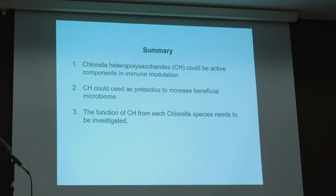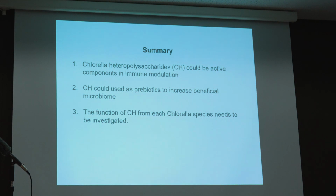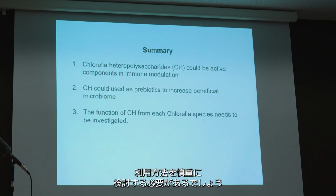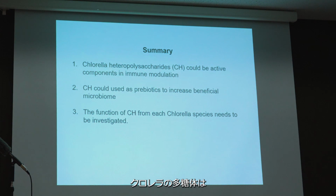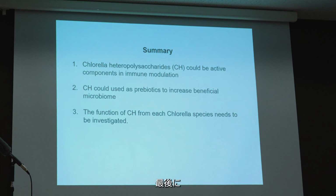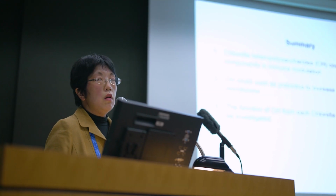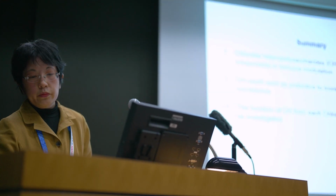So this is a summary. Chlorella heteropolysaccharide could be an active component in immune modulation or immune stimulation. So we need to think about how to use it beneficially in the future, and also now perhaps. And Chlorella heteropolysaccharide can be used as a prebiotic to increase the beneficial microbiome. And the function of Chlorella, and also of each Chlorella species, needs to be investigated, because now we know that different species could have different cell wall layers and different carbohydrate profiles. Thank you very much.